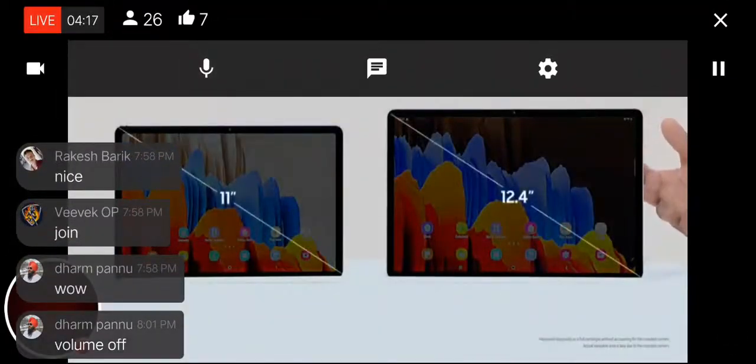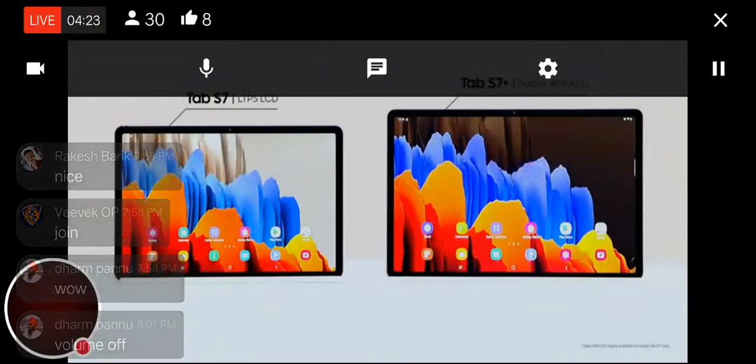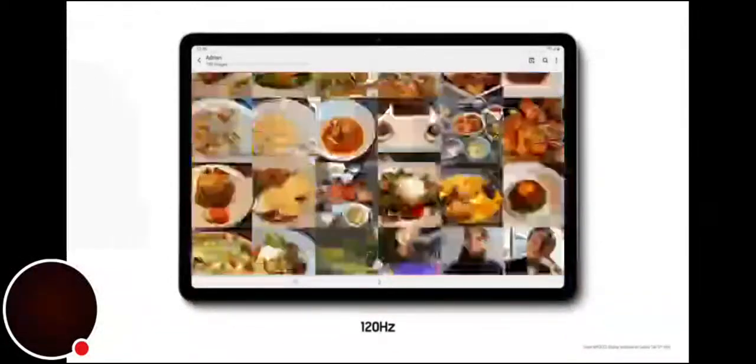The Tab S7 Plus has the largest Super AMOLED on a tablet today. And remember that ultra-smooth 120 Hz display? We're bringing it to tablets for the first time. Tab S7 has the most advanced display on tablets, offering brighter, crisper images than ever before.